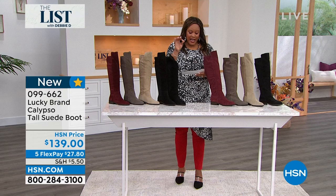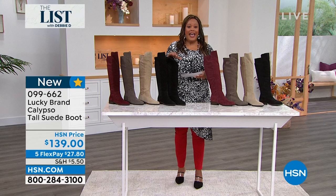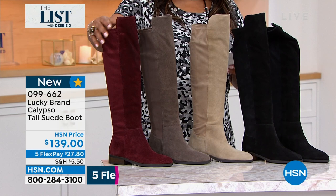So the width in this is medium, but the calf goes to wide. Let me take you through all the colors. So this beautiful wine color is called Andorra. It's beautiful for the fall, isn't it? Y'all tell me which one y'all like.